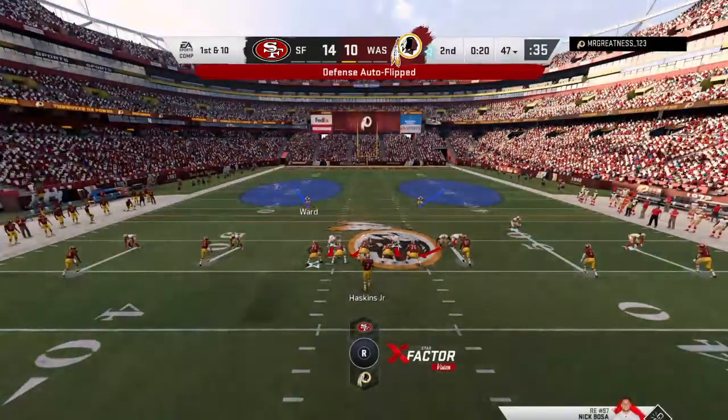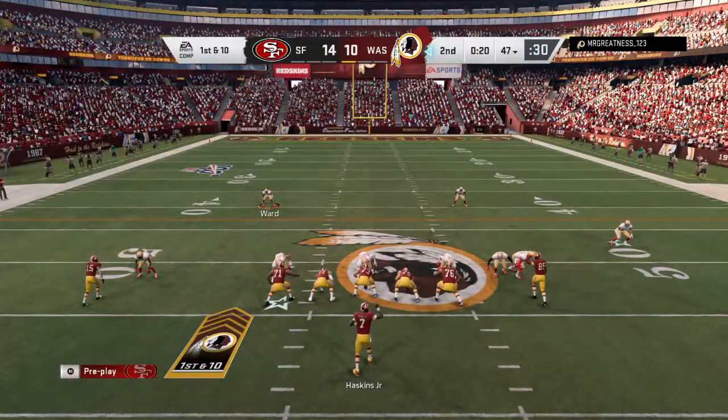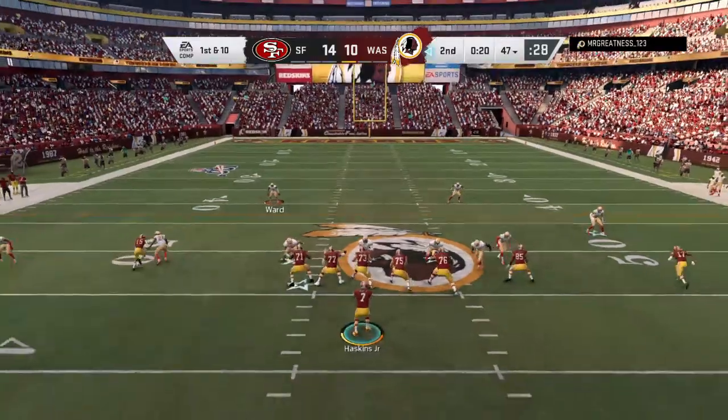The Washington offense at the line and ready to roll. Less than 30 seconds to go in the half. Pretty good starting field position, all things considered. You'd think they definitely have time to get in field goal range.